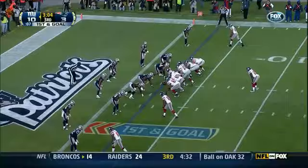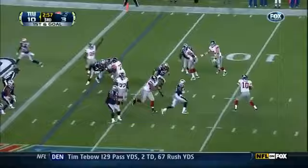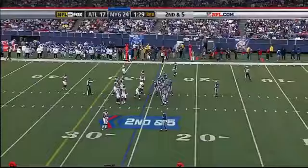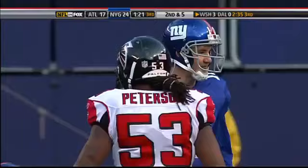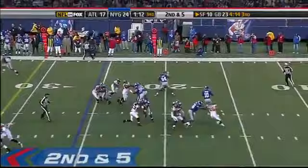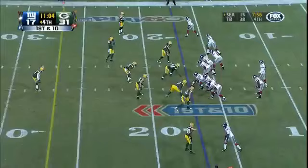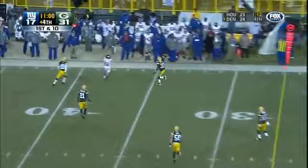That's an understatement. Ahmad Bradshaw in for the injured Brandon Jacobs. Two tight ends, second down and five. Just a perfectly placed ball by Eli.